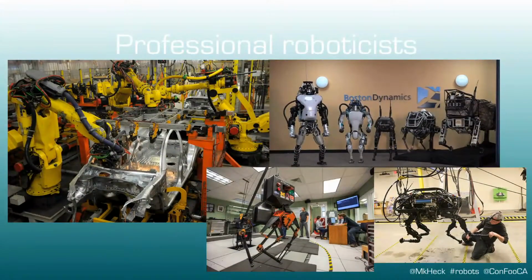So let's take a look first at the field of robotics from the perspective of a professional roboticist. These are photos of a highly automated automotive assembly line, all run by robots. Boston Dynamics, which is now a part of Google or Alphabet or whatever we're calling it this week. And the bottom center one is from the Dynamic Robotics Lab at Oregon State University, which is partnered with DARPA, NSF, and various other 3- and 4-letter agencies.